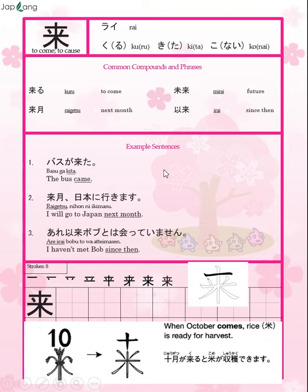All right, example sentences you can see here. Basu ga kita, the bus came. Or: raigetsu nihon ni ikimasu. I will go to Japan next month. Hopefully the situation improves and then we all will be able to travel. Here you can see the total number of strokes is 8. This is how we write: 1, 2, 3, 4, 5, 6, 7, and 8. In total it is 8.